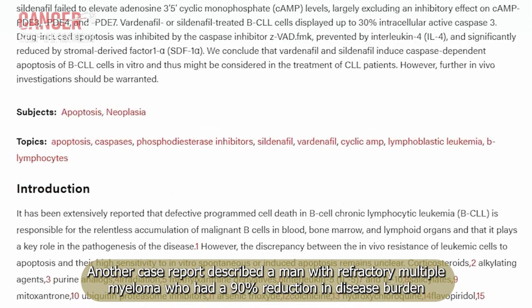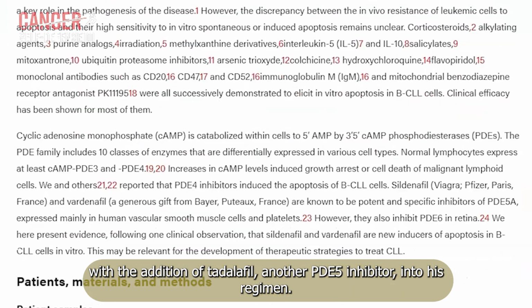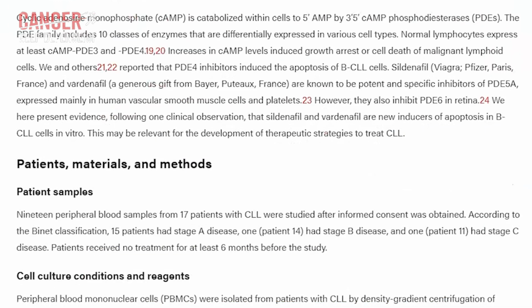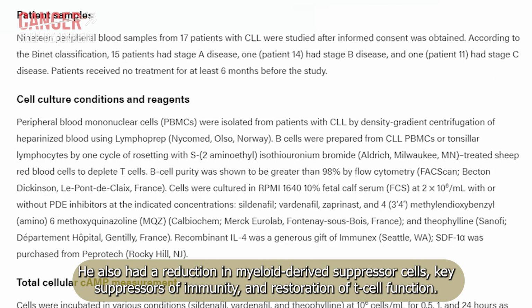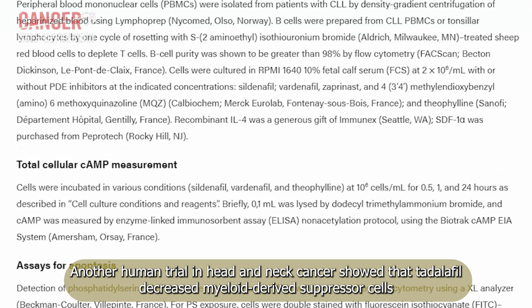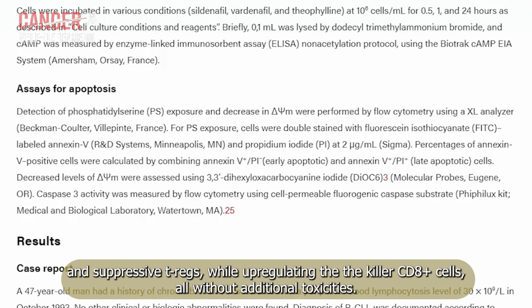Another case report described a man with refractory multiple myeloma who had a 90% reduction in disease burden with the addition of tadalafil, another PDE5 inhibitor, into his regimen. He also had a reduction in myeloid-derived suppressor cells, key suppressors of immunity, and restoration of T-cell function. Another human trial in head and neck cancer showed that tadalafil decreased myeloid-derived suppressor cells and suppressive Tregs, while upregulating the killer CD8+ cells, all without additional toxicities.